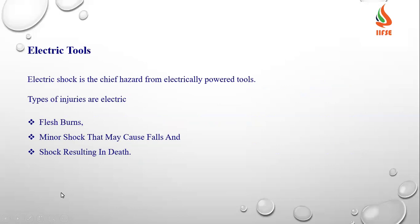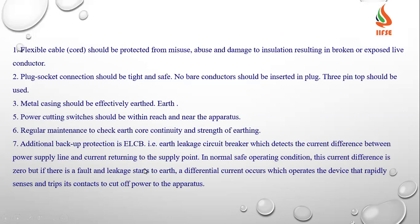Then electric tools. Electric shock is the chief hazard from electrically powered tools. Apart from that, we may experience flash burns, minor shocks that may cause a fall, and also shocks resulting in death. It may lead to a fatal accident as well. What kind of precautions can be taken to avoid injuries from these tools?